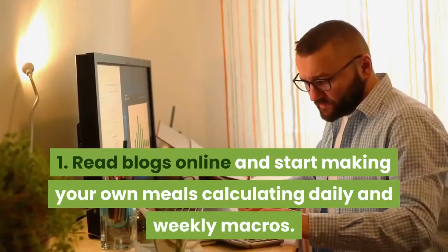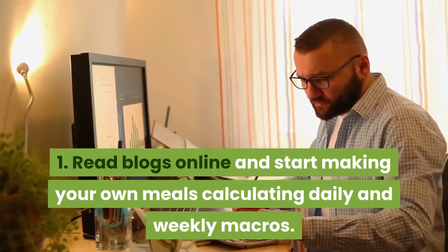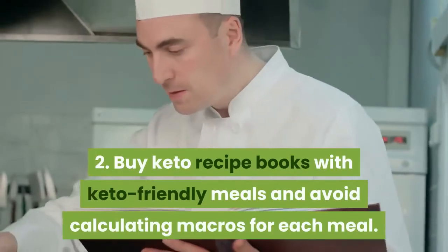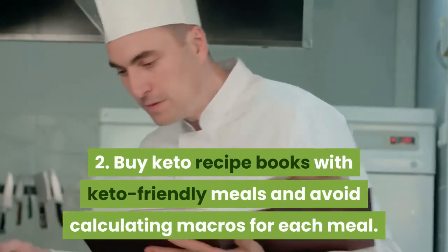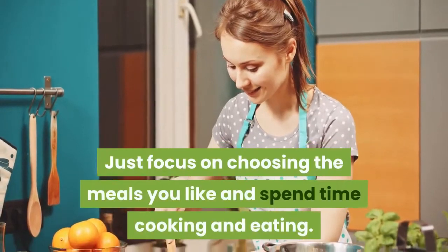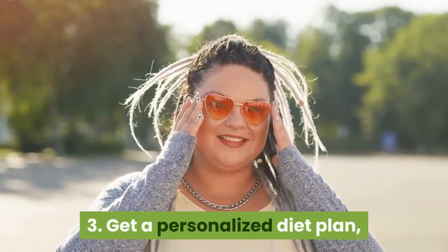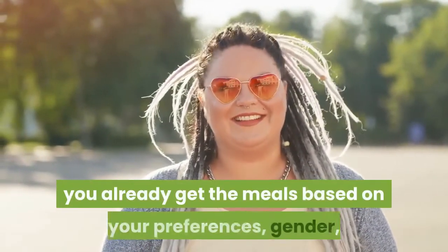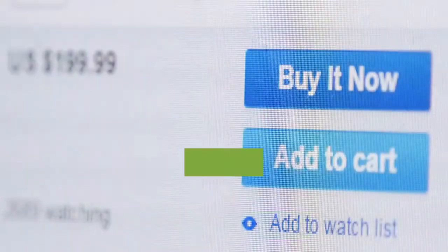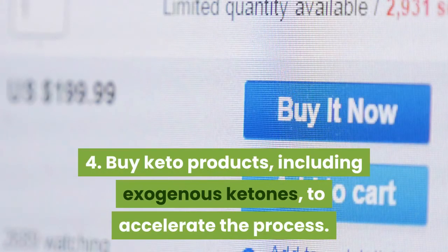1. Read blogs online and start making your own meals, calculating daily and weekly macros. 2. Buy keto recipe books with keto-friendly meals and avoid calculating macros for each meal. Just focus on choosing the meals you like and spend time cooking and eating. 3. Get a personalized diet plan, so you don't even think about what meals to choose from. You already get the meals based on your preferences, gender, and weight goals. 4. Buy keto products, including exogenous ketones, to accelerate the process.